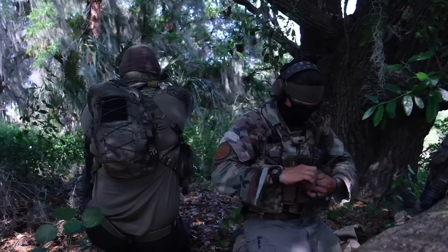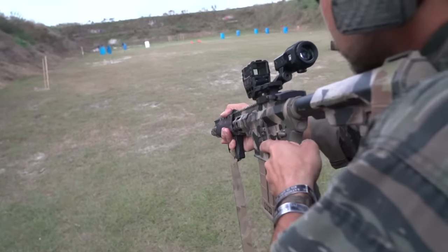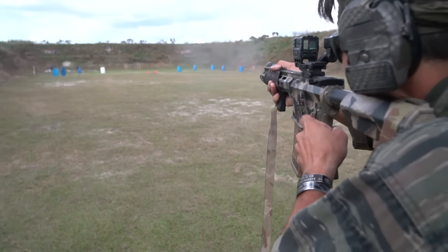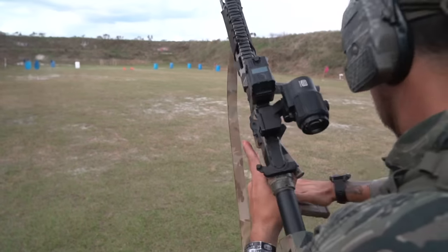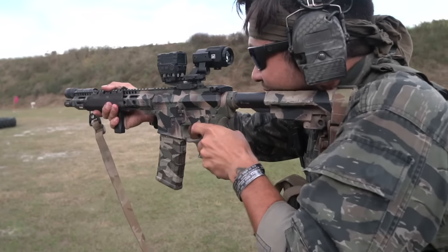Getting into tighter places, the ease of removing the rig if you need to get into some tighter places, taking it off, different types of rigs for your ability to lay down in a prone position if you need to. Just a massive amount of variety to set yourself up.